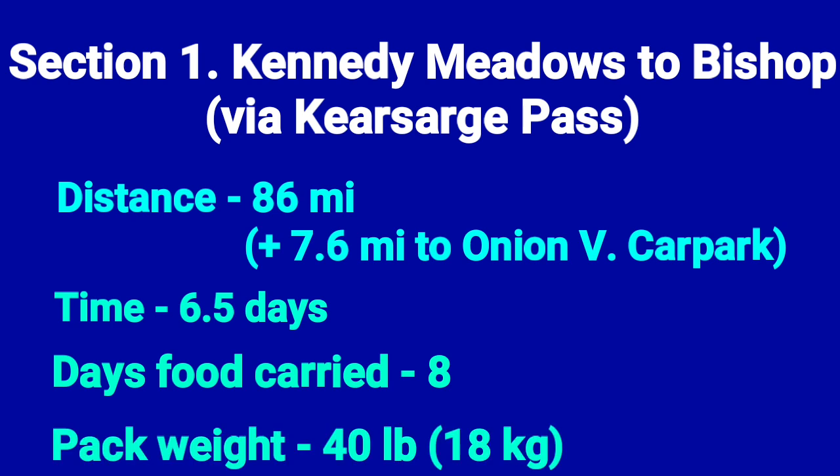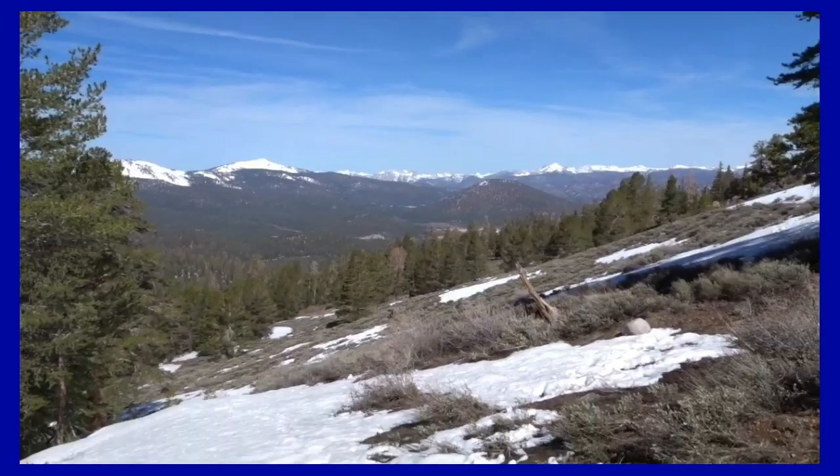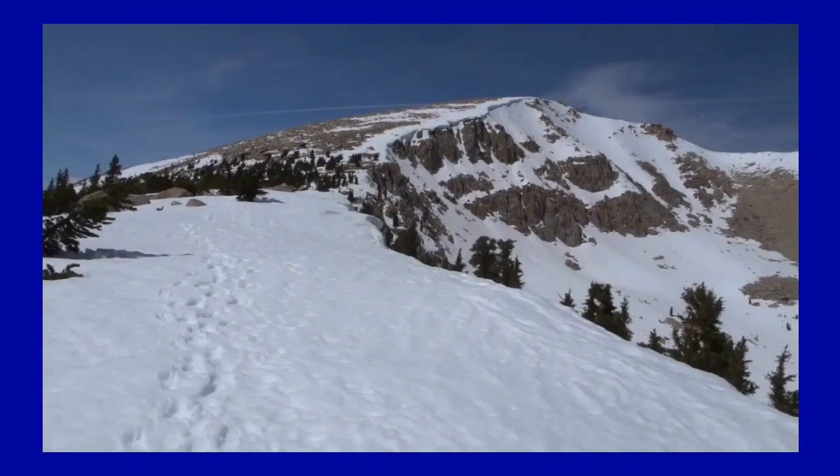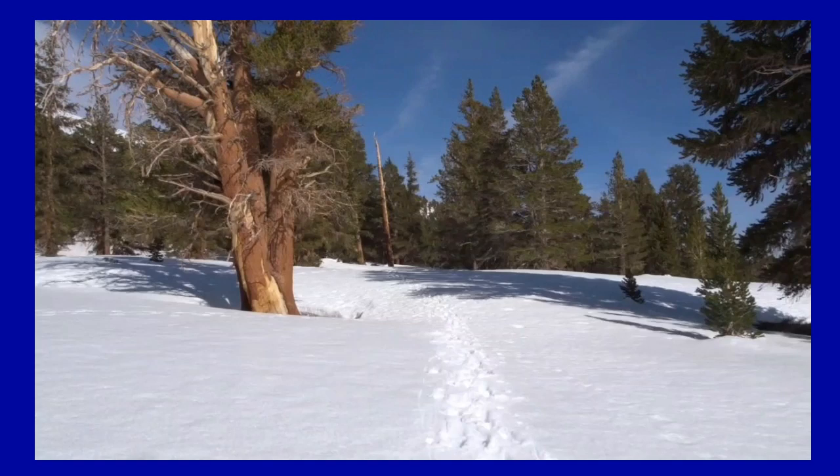My pack weight more than doubled what I had been carrying with the food, beer can, crampons and ice axe. My base weight was normally 15 pounds, but it was 40 pounds as I left Kennedy Meadows. The first day was snow-free and the following days were mixed with fewer and fewer snow-free areas. The snow was in good condition, which was surprising given the recent snow.